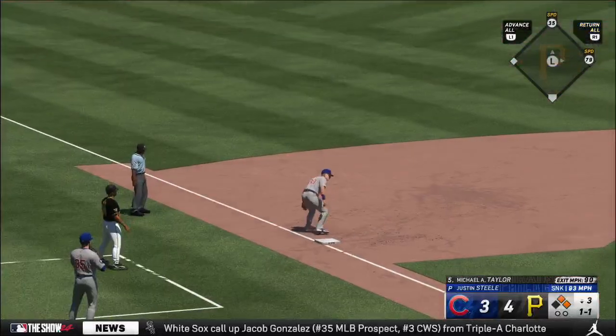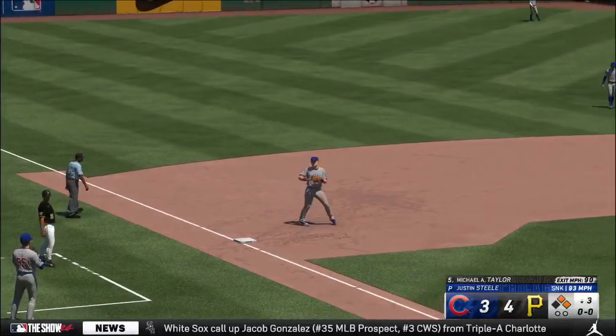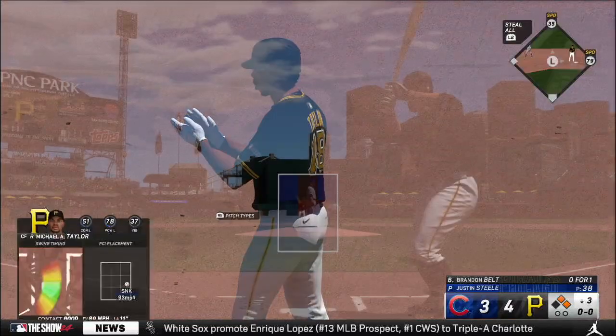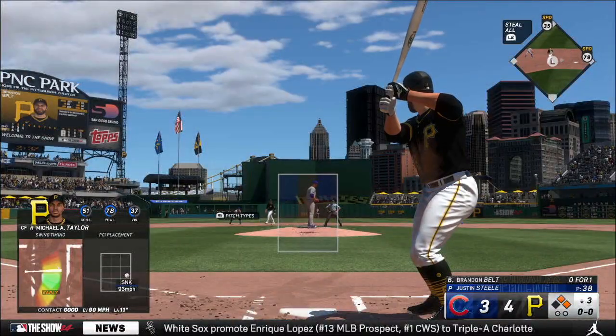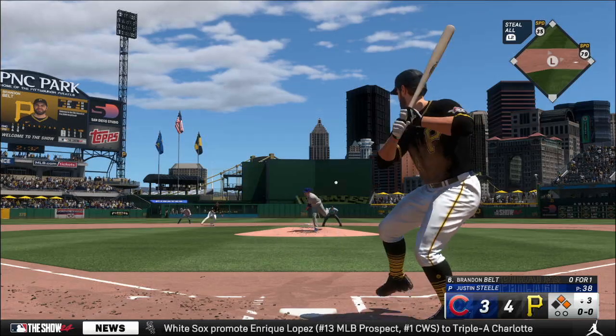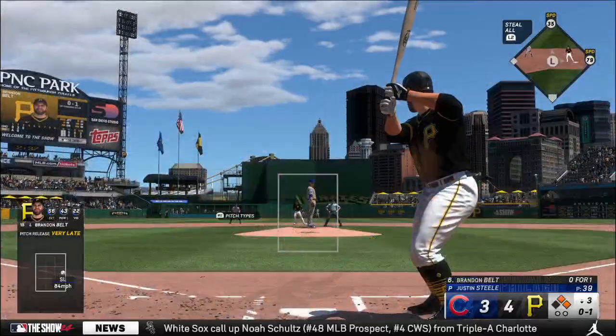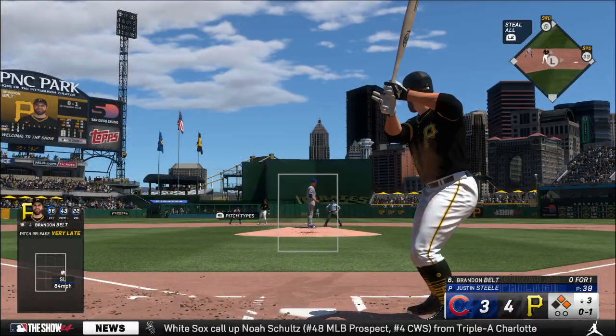Throw back in quickly. First and second now with nobody out. Couple of singles back to back. Good extension on that swing. Took the pitch on the outside part of the plate and drove it up the middle. He let it travel just enough. And now Brandon Bell. That's a strike. 0-1. First and second here, no outs.